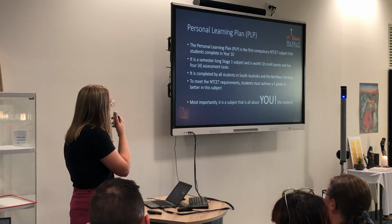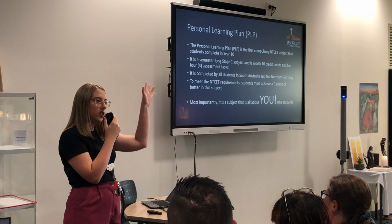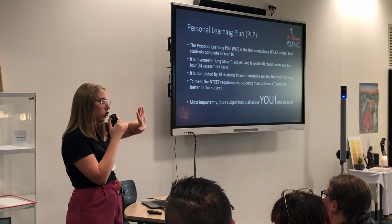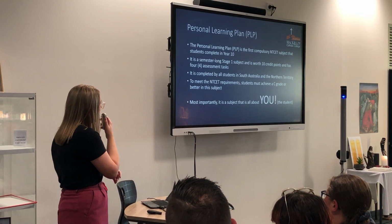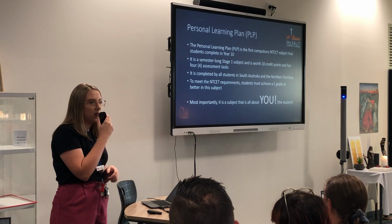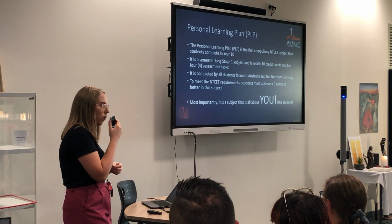It's a semester-long stage 1 subject, so year 11 means stage 1. So if you see those different things, stage 1, year 11, stage 2, year 12. It's worth 10 credit points and has 4 assessment tasks. To meet the requirements of the NTCET, students must achieve at least a C grade in the PLP.